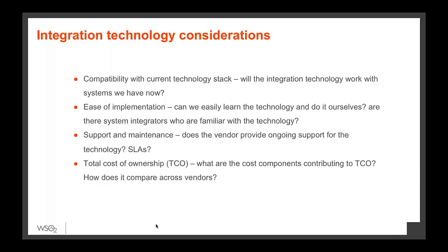Because when you're selecting an integration technology, some of the considerations that you need to go through is look at the technologies that you have in place now, the legacy systems. Some of them may be on-premise, some of them on the cloud. Will the integration technology of your choice be compatible with all these technologies that you already have? Will it enable these technologies to talk to each other? Will it support the protocols? Some of them may be really outdated legacy systems. Some of them may be on the cloud. Some of them may require some kind of mediation or transformation, etc. Is it all supported by the integration technology that you're looking at?